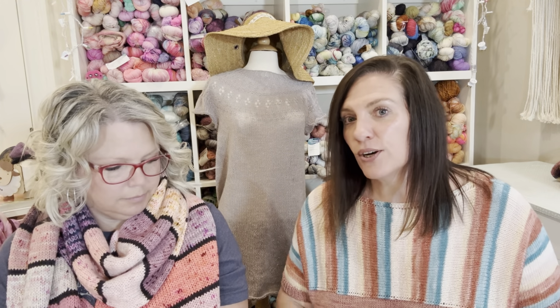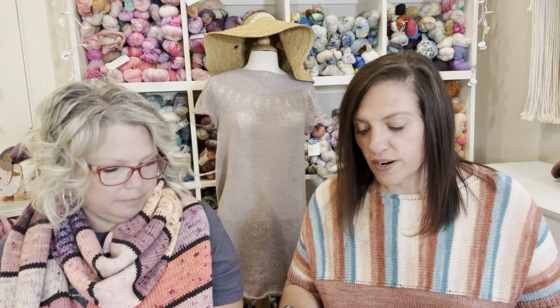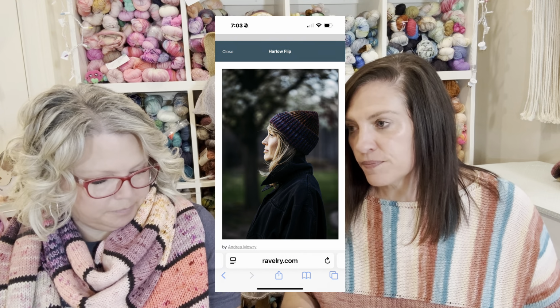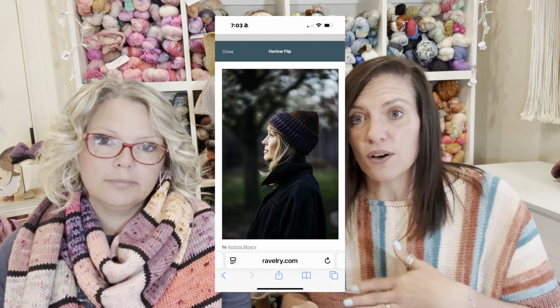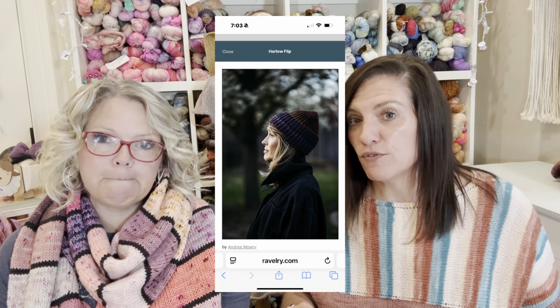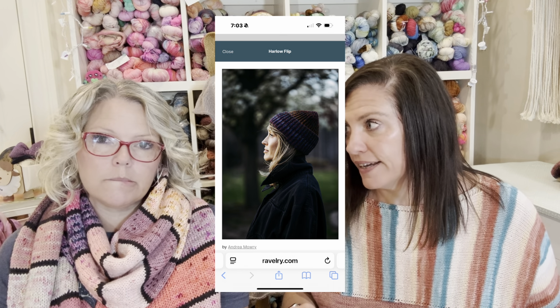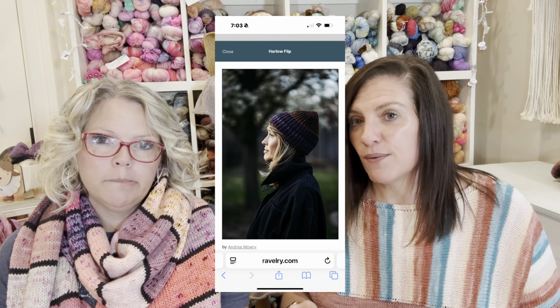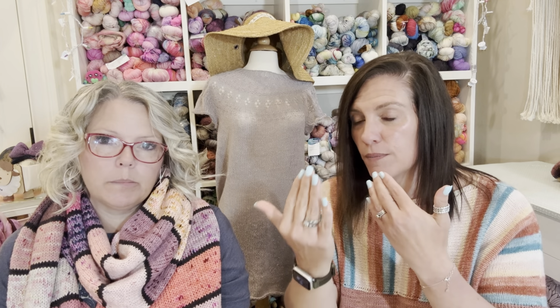So Harlow Flip Challenge. Oh yeah, lots of people are doing that. Dre Renee does the challenge over the Thanksgiving holiday and then over the Memorial holiday. And this one is the Harlow Flip hat. She has a Harlow hat, and it's a brioche hat. And the difference between that one and this one is the Harlow Flip has a brim that you can flip up, but you're reversing the prominent colors.